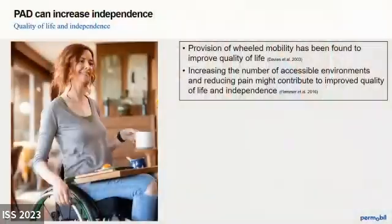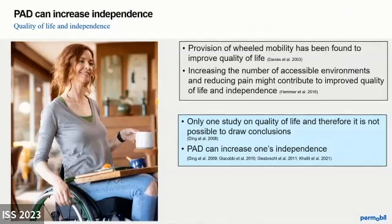Alrighty, then we continue with quality of life and independence. The background to this is that the provision of wheeled mobility has been found to improve quality of life, and increasing the number of accessible environments and reducing pain might contribute to improved quality of life and independence. But unfortunately, there was only one study on quality of life, and therefore it is not possible to draw any conclusions. We did, however, see good support of evidence that a power assist device can increase one's independence.